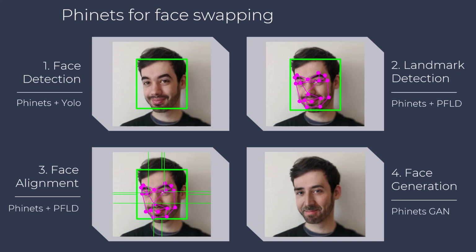I lied to you saying that we had finished our process because, of course, since we want to substitute the face of people inside videos, we need also to identify the face of the person that we want to change the face of. This is done with a 4-step process. First, we detect the face. Here we applied again our Phinets, first version plus YOLO. Then we do landmark detection and face alignment. We do this using, in both cases, Phinets plus PFLD, which stands for Practical Face Landmark Detection.